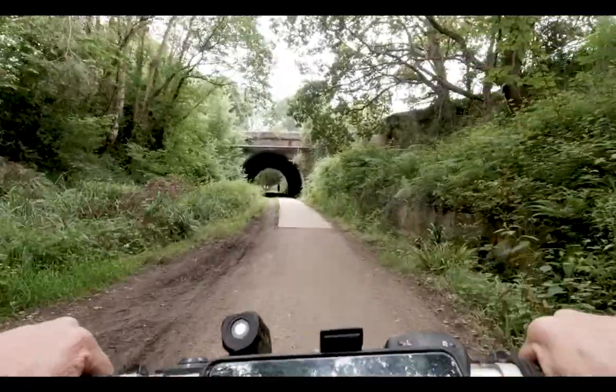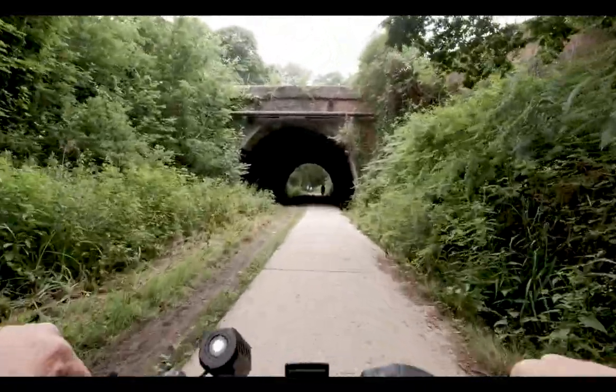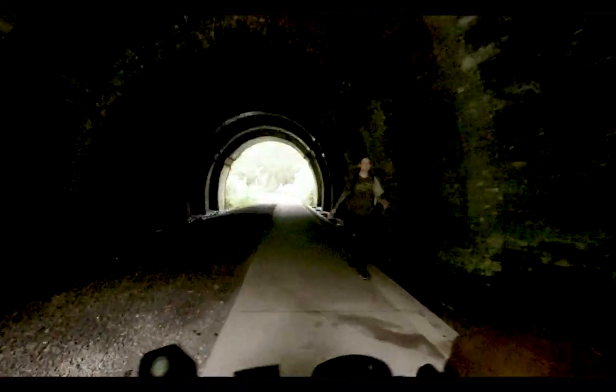The trail is well maintained and I cycle it often. I love old lines because they're flat-ish. And I'm over 60. I don't really do hills. It's dark. Ian's film ends at Broadstone, so now's a good time to add some memories of the station.